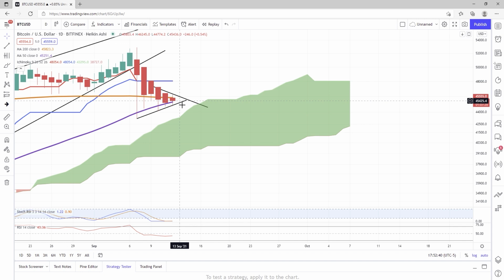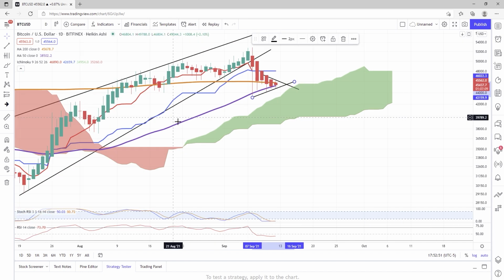And man, this is getting close. We really don't want to see any wicks into this Ichimoku cloud. When you poke the cloud, bad things happen. But the closer we get to this cloud, the more likely we have a chance for a bounce. And we are seeing Bitcoin pull off this golden cross almost right now. And like I said, my biggest fear is to see this 50 moving average just come up enough for price action to death cross the hell out of it and go flying into this cloud.